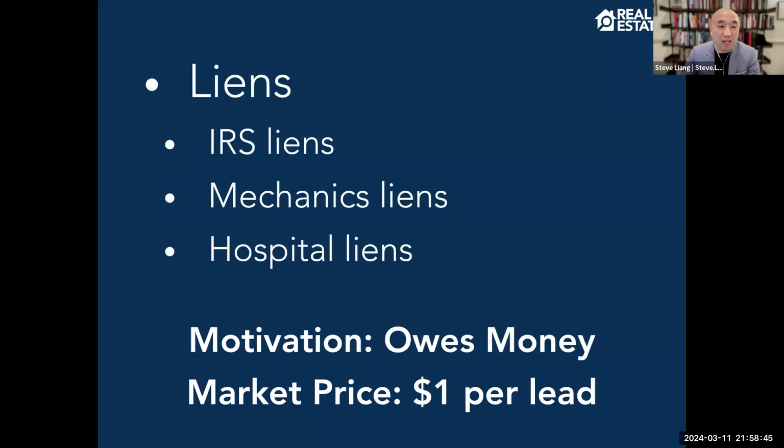So the next one is called liens. Liens means, when you owe somebody money, they have the right to put a lien on your property. So there are IRS liens, mechanics liens, hospital liens, that are all signals that they owe people money.